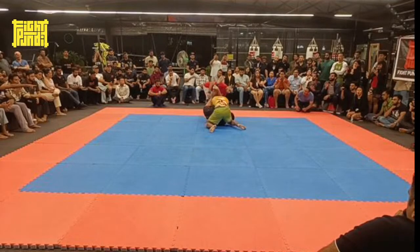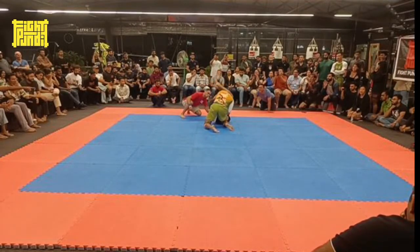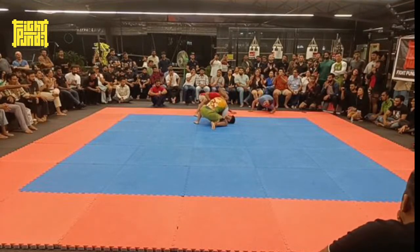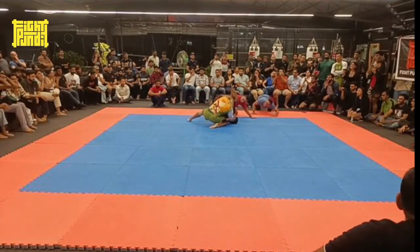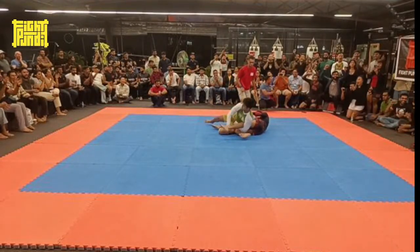Ankan gets a triangle. Can he finish it? 20 seconds on the clock. This is going to run close. He doesn't have time on his hands. And locks in the triangle. He has got 10 seconds to finish that triangle. Oh, Shiv pulls free.